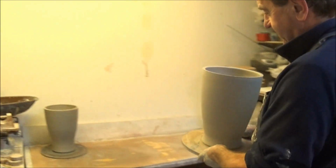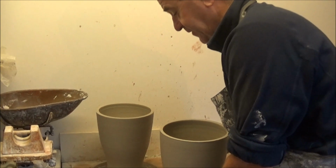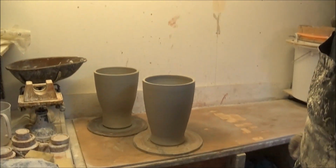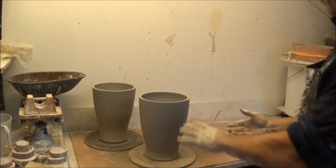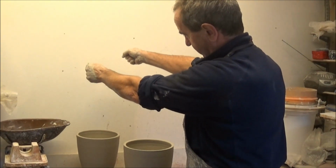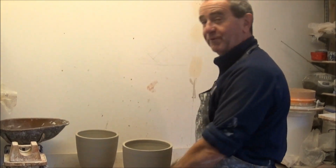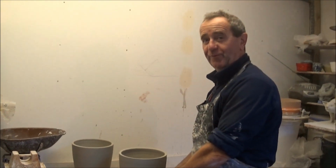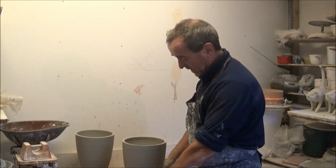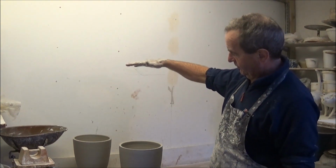Which will be the bottom half? There's the bottom half over there. Aha. And how do you get them exactly the same size? Just measure. It's just like, you know, if you were doing it in wood or any kind of material really. And then when these are dry enough, you just turn one on top of the other and then throw the seam together and then use the bottom of the top half to make the top, or the bottle, the neck. So these will end up about over 2 foot tall.